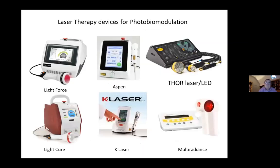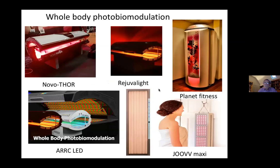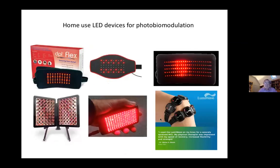Lots of different devices people have used for delivering the light. A lot of these are lasers because it did start off as low-level laser therapy. Whole body light panels are quite popular. There's the NovoThor bed and various big panels. There are flexible devices you can wrap around various parts of the body, and handheld devices.